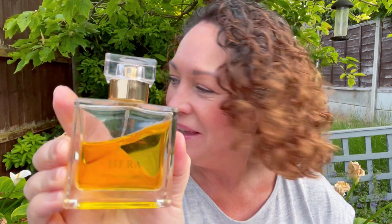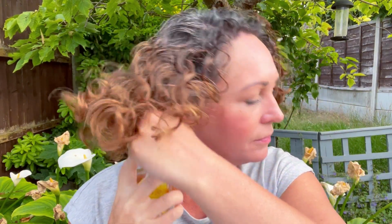And I'm honestly saving the best till last, and this is the last one, and it is Hera from Papillon Perfumery. Let's do a little thumbnail. Oh, made myself cough. Hera from Papillon. I bloody love this one. In actual fact, it's going to be my scent of the night because I'm not wearing anything apart from what I've got on here. Oh, it's so good.